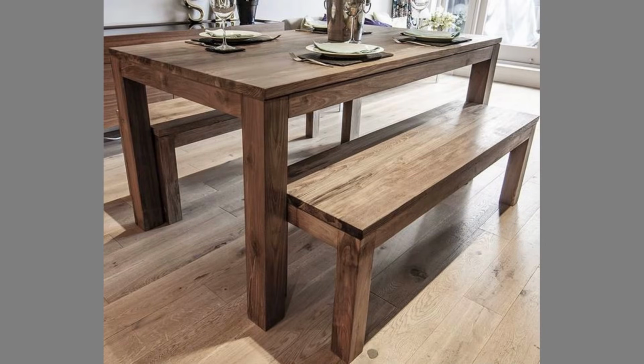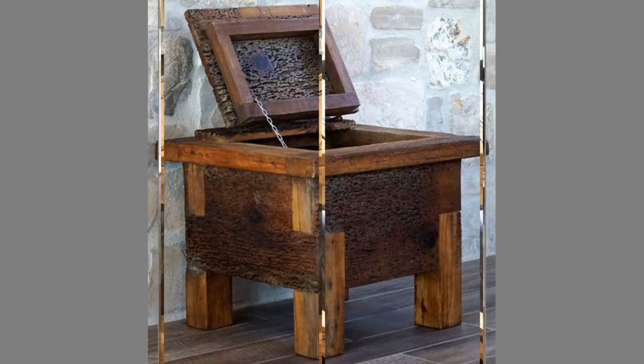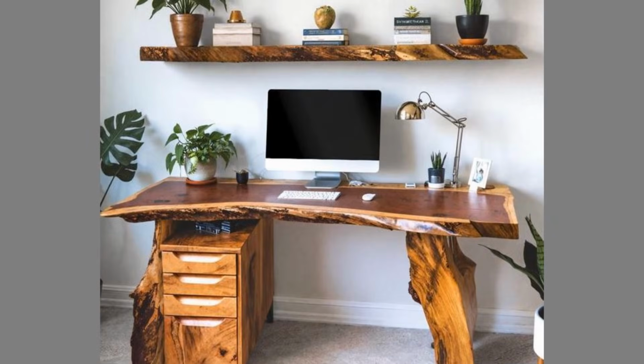Reclaimed wood is a sustainable choice that gives materials a second life rather than allowing them to end up in landfills, making it an excellent option for eco-conscious homeowners who want to make responsible design choices. Beyond sustainability, reclaimed wood offers a unique and rich aesthetic that cannot be replicated with new, mass-produced materials.